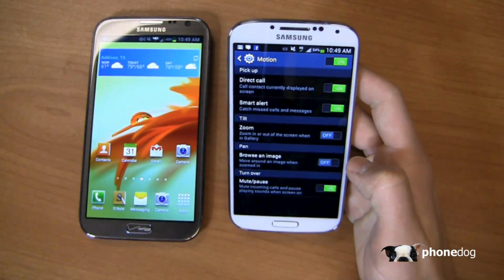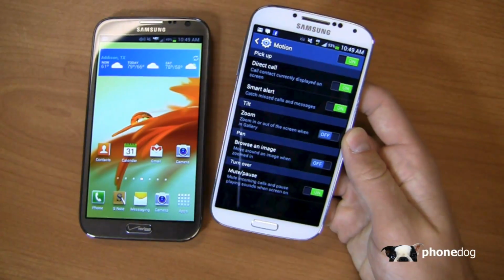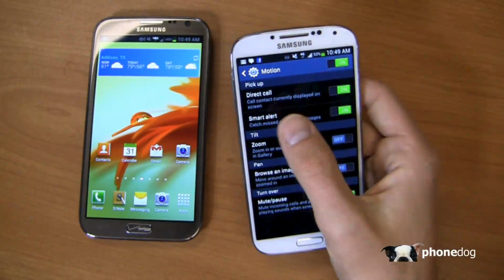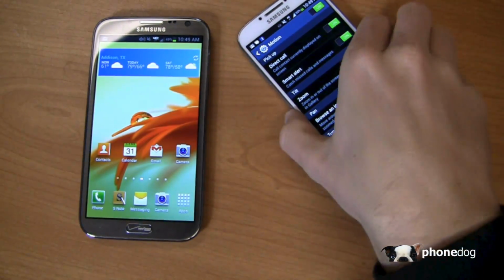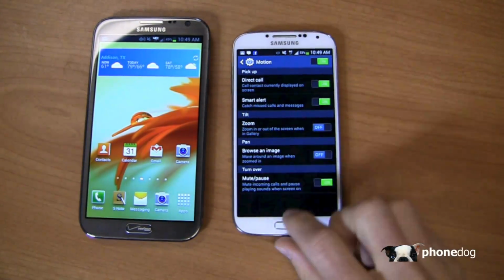Motion as well, particularly useful, a direct call, whereas when I'm in a text message and I say, hey, you know what, I want to call my brother or call my mom, instead of just texting her back, I can just hold the phone up to my ear and it auto dials. Smart Alert's a great one too, because without turning the display on, I can lift it up and then I can see by a vibration if somebody's texted me, or I should say can hear by a vibration and feel if somebody's texted me or called me.